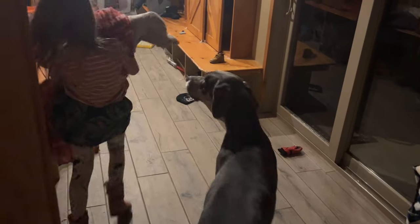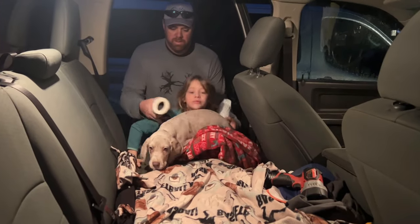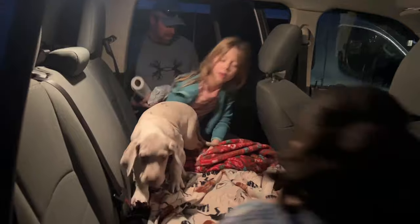Making sure they have their blankets for the puppies. Here's Benelli saying bye to her puppies. All right, girls, go ahead. Stay. Set and ready? Yes. All right, guys, so those two puppies are off to their new homes.